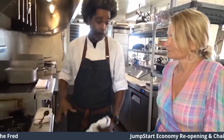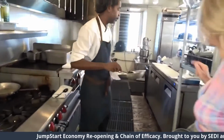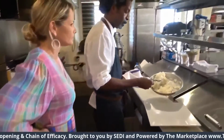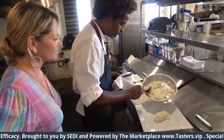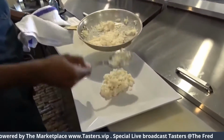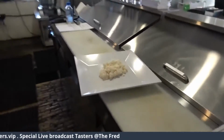So now we're just waiting on our fish, and while we're waiting on that, we can start plating. So you plate over here. Not too much, with the cornmeal of it. You don't want to fill them up on the risotto. Exactly, you want them to enjoy the mahi.